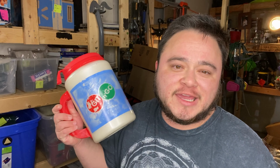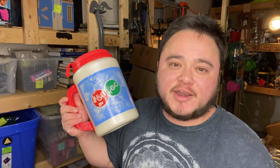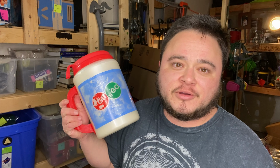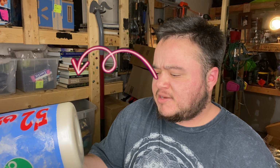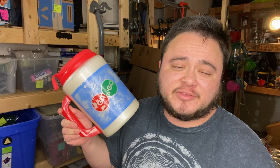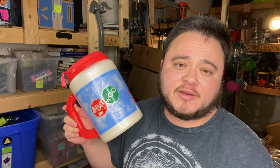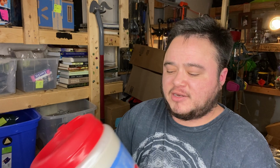I'm not sure if Get and Go is still a gas station that's around somewhere other than here. I know the Get and Go's in Oklahoma all closed. This is like a big thermos. It doesn't say how big it is, I don't think. It's made by Aladdin, and that's a pretty good thermos brand. This looks like they're going for about 10 to 15 on eBay, but there's several others listed, so I wasn't sure if mine would be in good enough condition to sell.